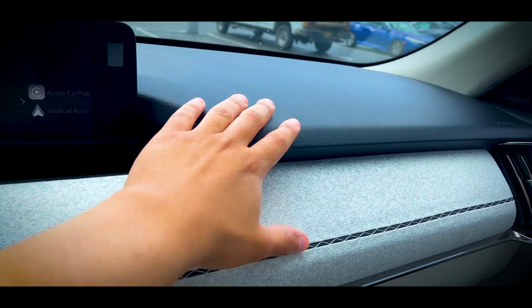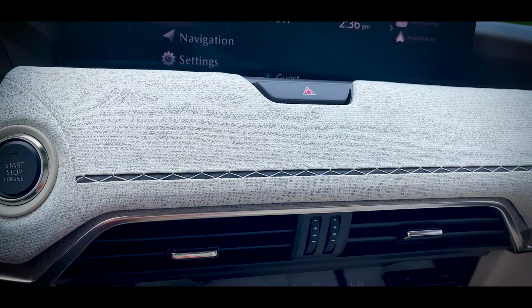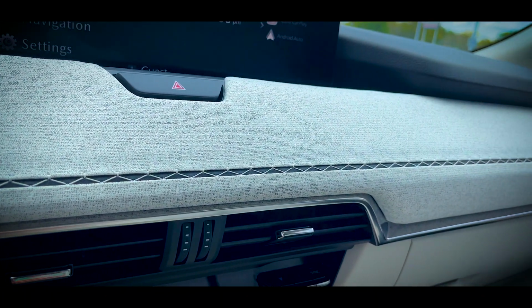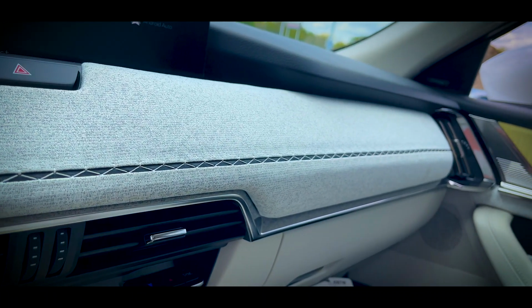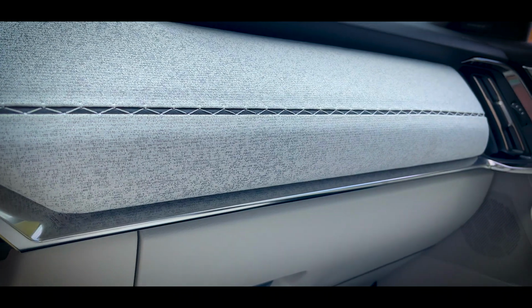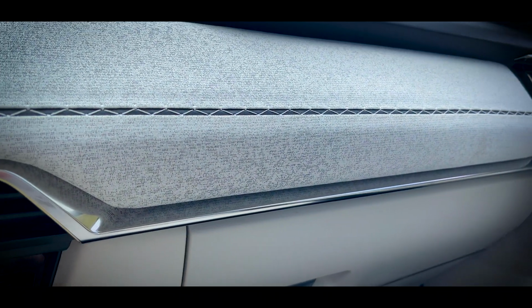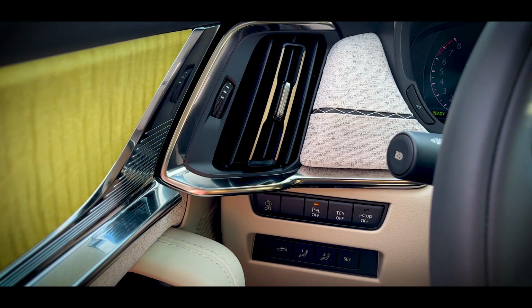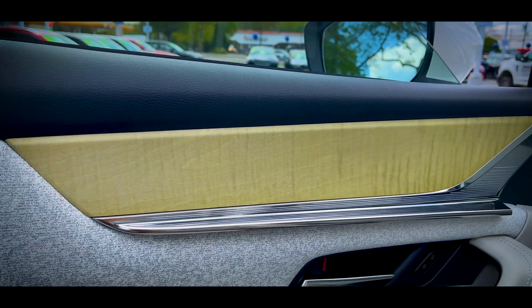The dashboard is made of this very thick soft touch plastic. Just below that is something quite unique. The middle part of the dash is finished in this white fabric with this simplistic stitching going across. According to Mazda, the white fabric is inspired by Japanese hand weaving, and its purpose is to be something inside the cabin that is easy on the eyes and reduces fatigue. Just like on the exterior, you'll find a good amount of chrome trim on the interior, and it looks great but also feels high-end too.